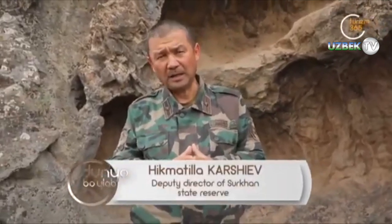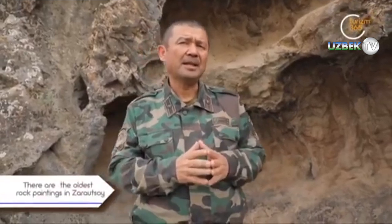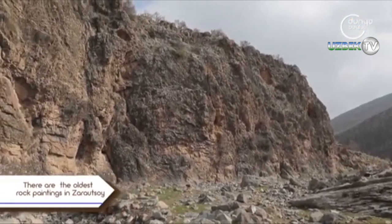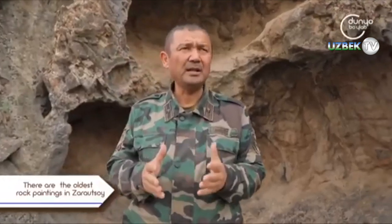The Surkhan oasis is such a natural place surrounded by mountains on three sides. Only the south side is slightly open. Here comes the warm air. A large part of the cold current is covered by these mountains. Therefore, the winter here is temperate, convenient for human habitation.